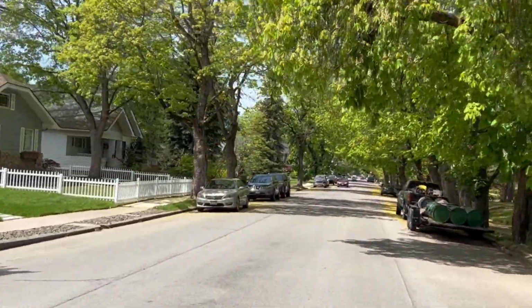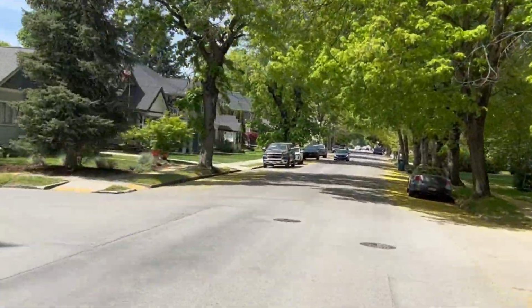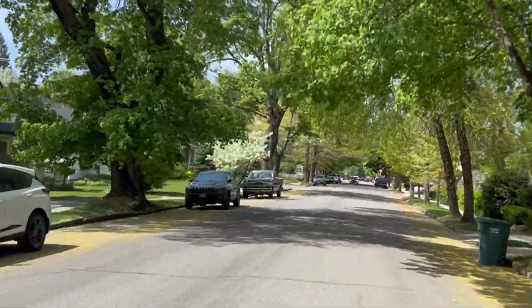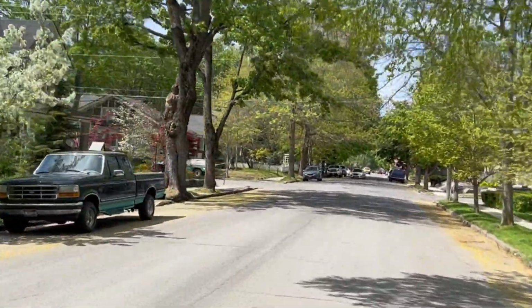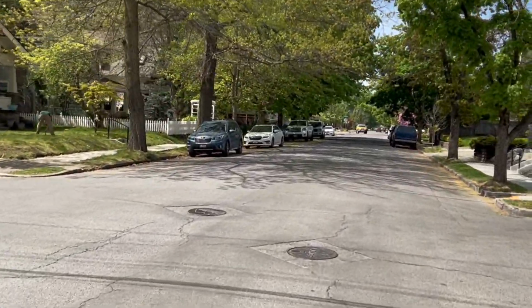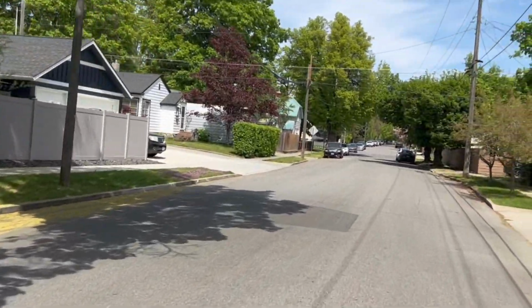For the next couple minutes, enjoy the drive and soak in the beauty of this neighborhood, the lush greenery, these towering mature trees. I mean, look at these trees. They are absolutely massive. It feels like you're in a beautiful private little tunnel. And take in the rich variety of architectural styles that give each home its own personality.